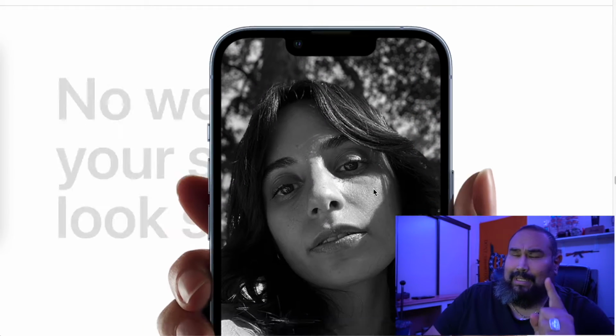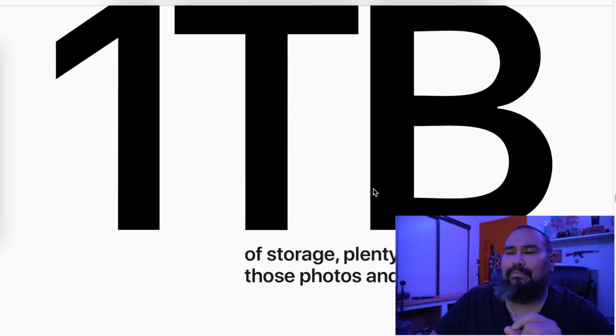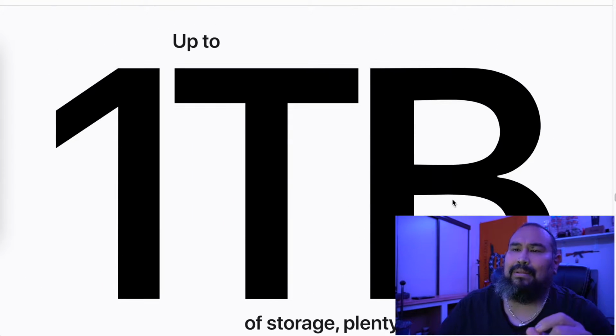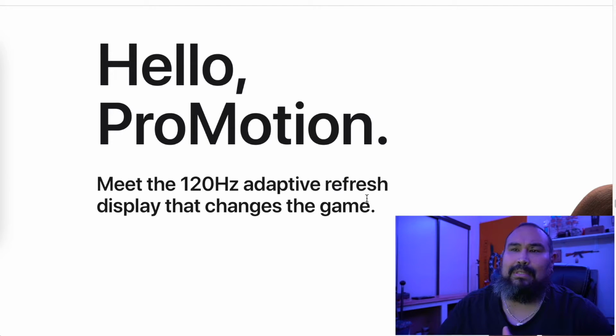Get the 256. Yes, it's a little bit more, but you jump from 1080p to 4K in ProRes. And that's just ProRes, okay? So it's not your normal stuff that you do all the time and record, that's just the ProRes mode. A little off side note, it does have a better battery life.